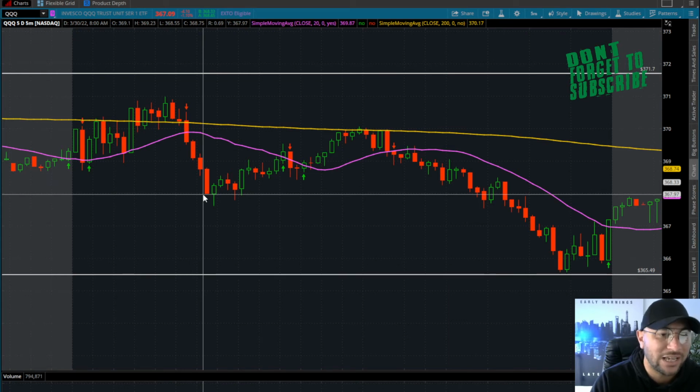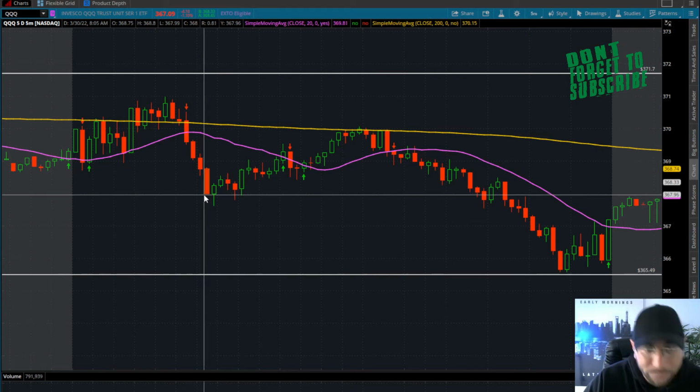So I try to size myself accordingly. For example, if I was going to play the triple Qs, I'd maybe go 5 or 10 contracts each. If I get 2 pushes in my favor, I might take out half that position. If I get a third push, I'll take off another one. If I get a fourth push, I'll pretty much clean up my position.